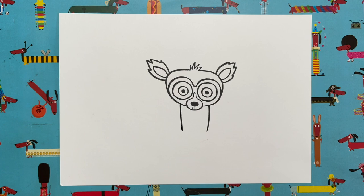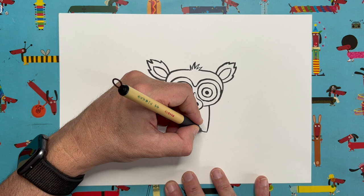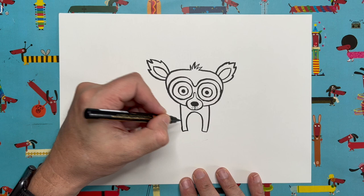Then, from the bottom here, we go straight across, half a centimeter or so, maybe not even that. And then we go up and over below the nose in an arch, nice smooth arch. We come down to the other side, we square off the bottom of that one as well. So it's like a sort of bridge shape. It will become clear, don't you worry. So these are basically going to be our lemur's arms, I suppose you'd call them, sort of front legs.